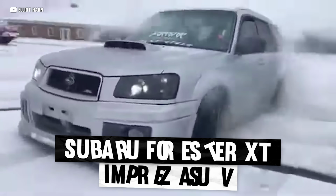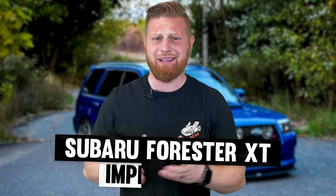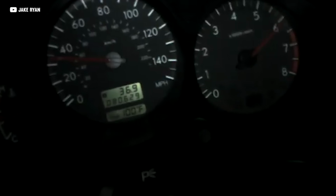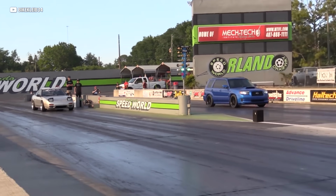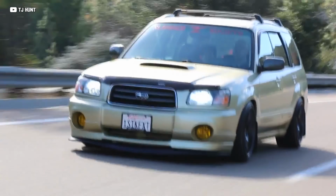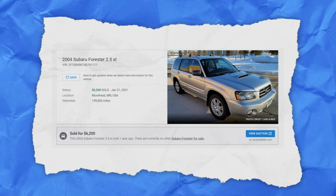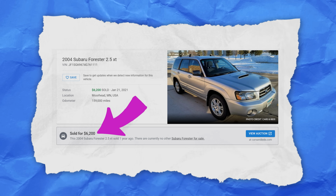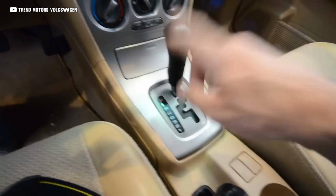The Forester XT is a big, practical SUV thing that still knows how to have fun, and will get you to 60 miles an hour in right around 6 seconds. That's faster than some of the other cars on this list. And this thing is big enough to take everything you own along for the ride. So if you need the space, pick up a Forester for around 7 grand, and it'll be all the car you'll ever need. Just don't get the automatic version.